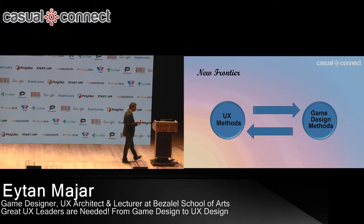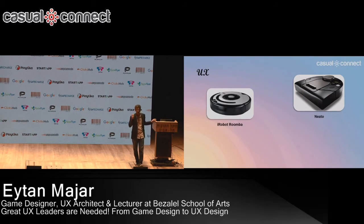So the question that I want to ask today is how can we use those two different crafts to make the other better? Now, since this is a game conference, I will focus on how UX methods can support game design methods. But first things first, what is a UX designer?